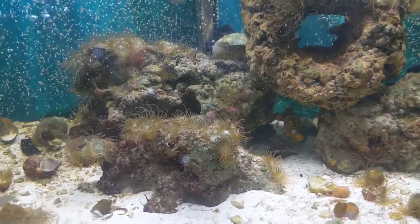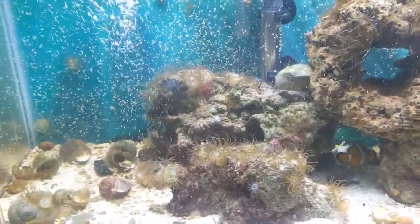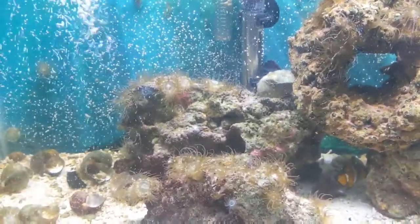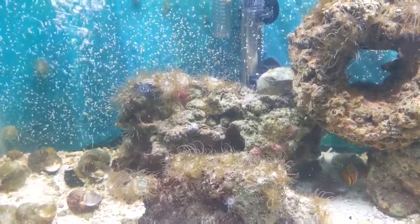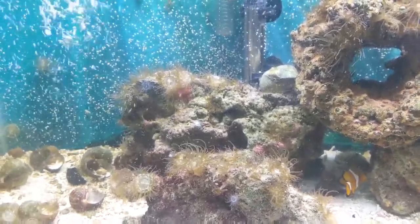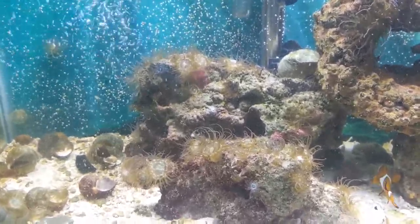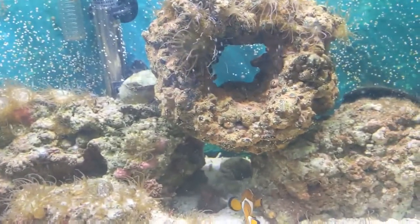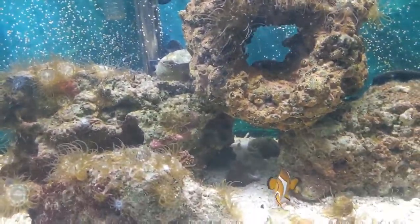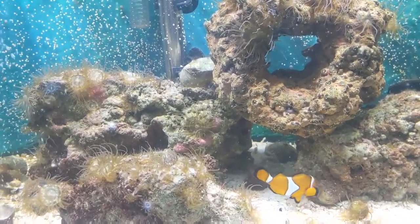You can see there's a lot of snail eggs that have been laid on the screen. I actually don't remember what type of snail, but I think I bought it from Petco, and it literally has covered the entire tank with remnants of snail eggs.